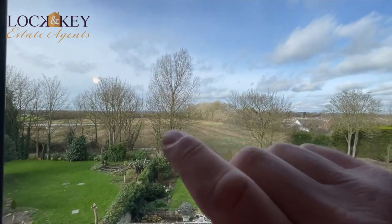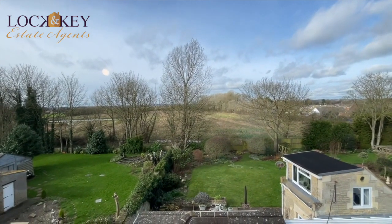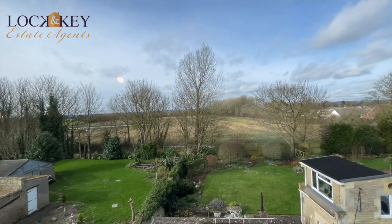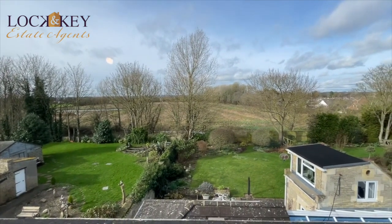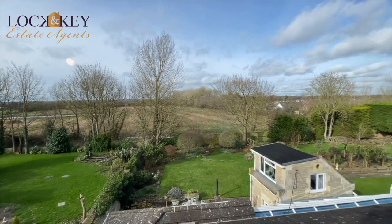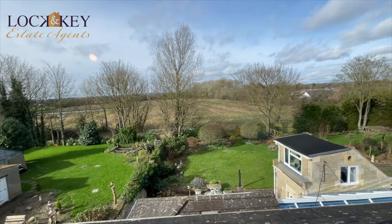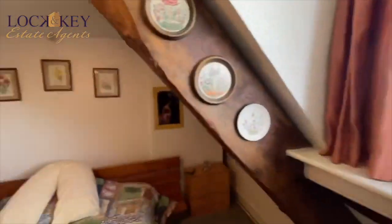Now, just so anyone asks, these fields eventually will be built on. Don't know when, but I think they will be planned at some point. You have 3/4 of an acre with mature hedging. You're not really going to see much up here, but there will be some movement, I expect, because they're going to link it up at some point, but we just don't know when. But with this plot, see the sun coming out, you've got so much going on around you. You're so central to Melksham that it's not going to impose on your life there, but there will be something going on, I expect, in those fields at some point.